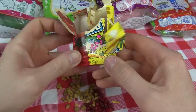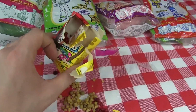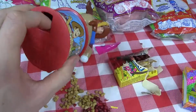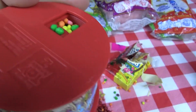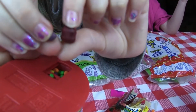Okay, so this is really gross, and there's no way we would ever eat this. But luckily, they still make Nerds today, and we got a brand new package. These are rainbow Nerds. Check that out. You take the Nerds and put them in the bottom. And look how clean they are right now. I like that big ugly one.